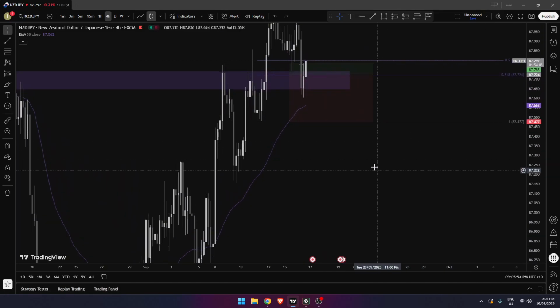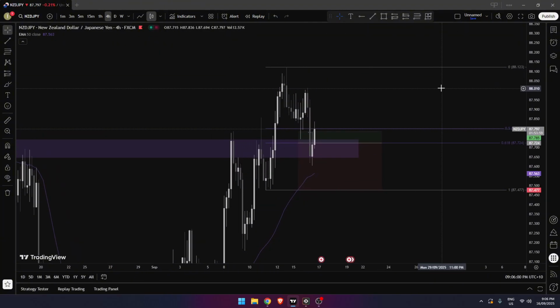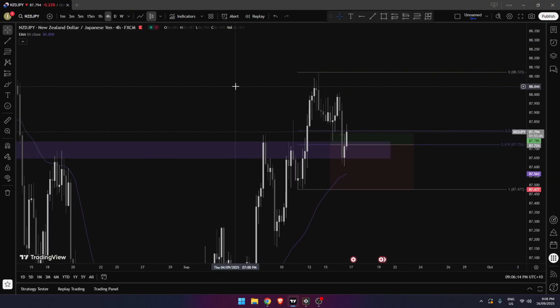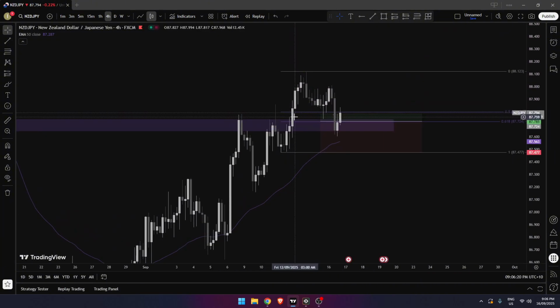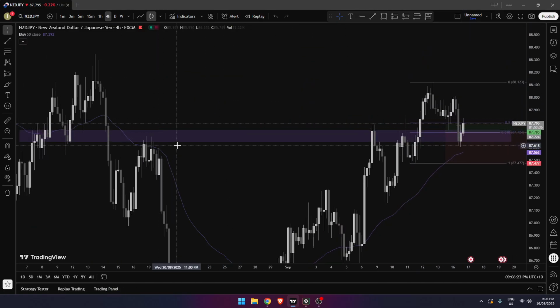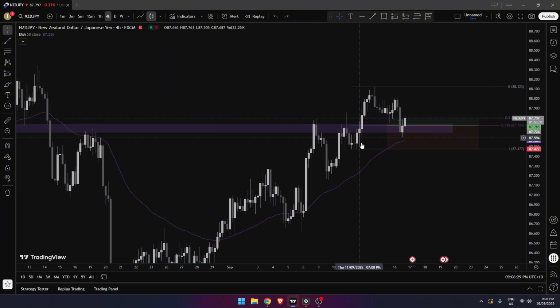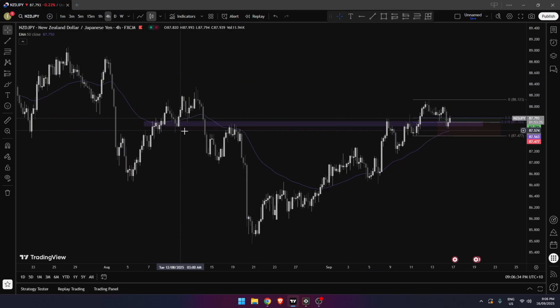Now the next part of my strategy after determining my bias using the weekly, daily and 4 hour is to draw the Fibonacci from the most recent swing points. So from here to there, I drew it. And I set my limit order on the 0.618 level of my Fibonacci. And this level has to line up with a fair value gap and a support and resistance zone that has at least 3 touches. So we got 1, 2, 3, 4, 5, 6. So lots of touches, a well-respected area.